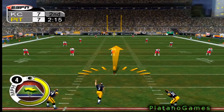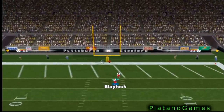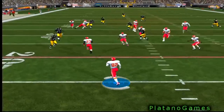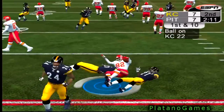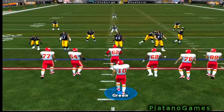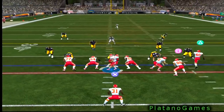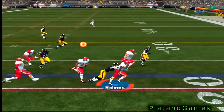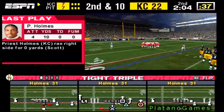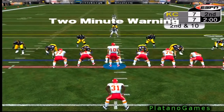The ref gets the signal, and we're set. Reed kicks this one away. Dante Hall got out close to the 20 on that one, so his decision to take it out of the end zone didn't really pay off, but it didn't really hurt him either. The Chiefs could take the lead before halftime as their offense will start at their own 22-yard line. Second down with two tight ends to the right.